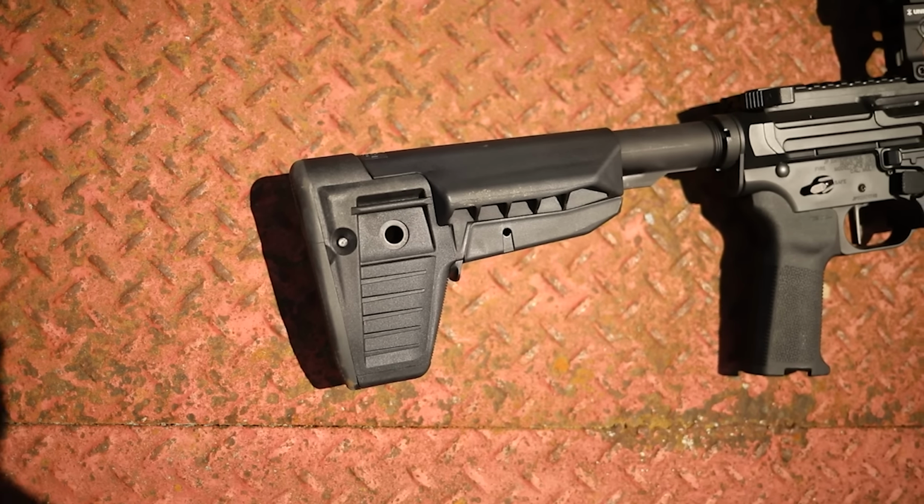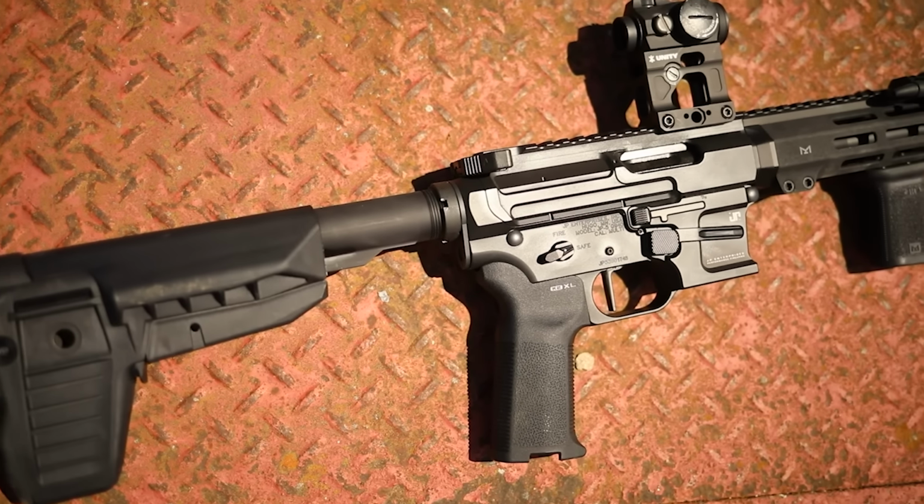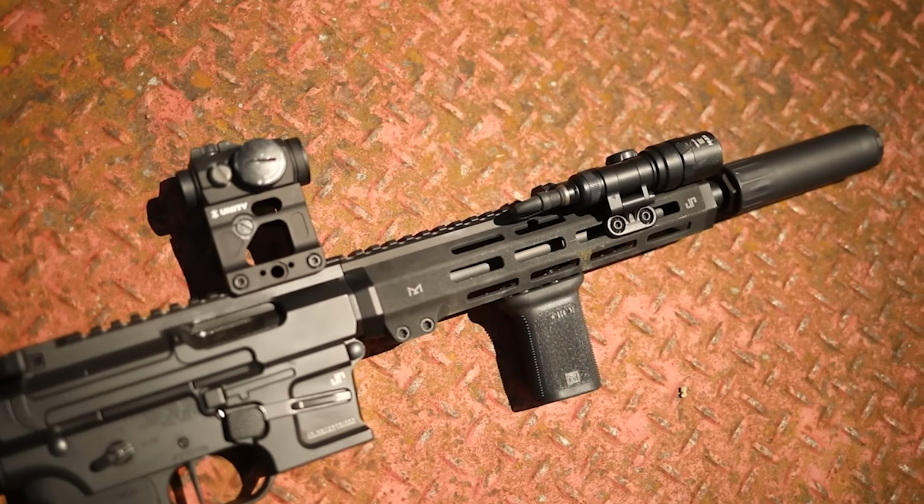Now, suppressed 9s are really nice because 147 grain is subsonic, super easy to shoot, and super available. 300 Blackout is probably a better cartridge for home defense, just being completely honest with you, because you can go subsonic and then you can go supersonic. Unlike a 9, it'll hit like a rifle, like a 7.62x39, which is great for stopping power. The downside to 300 Blackout is that it's freaking expensive, and the guns are generally pretty expensive. So be aware of that.